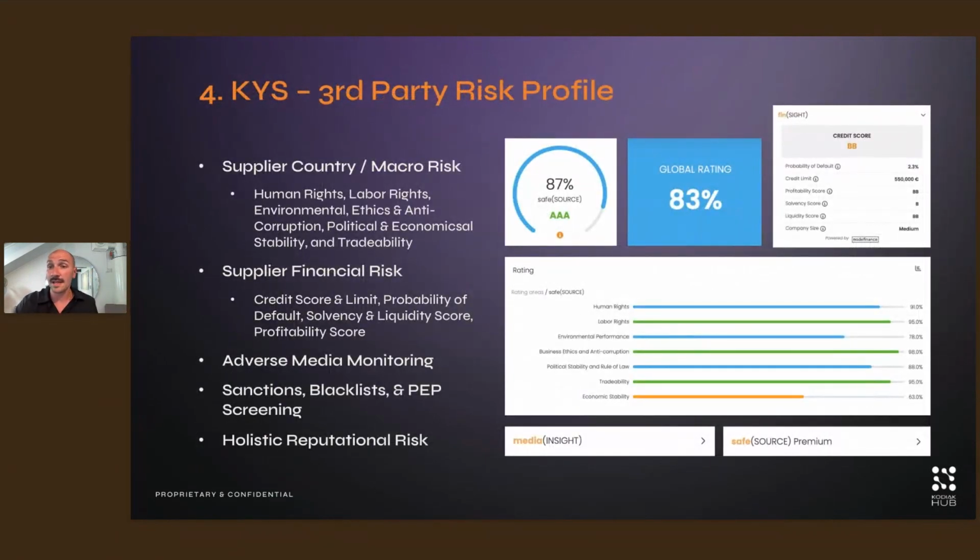The fourth element is knowing your supplier. These are one of the first snapshots of how our modular capabilities help our customers to spot and track risk. This is then broken down in our organization and our solution into a few different areas. So macro or country risk. There is then also sanctions and politically exposed persons monitoring. There is financial risk, as well as media monitoring within our platform as well. What this is trying to do is give a holistic third-party risk and reputational view.